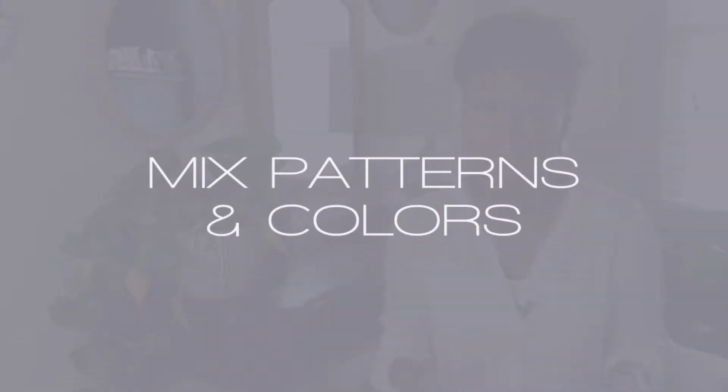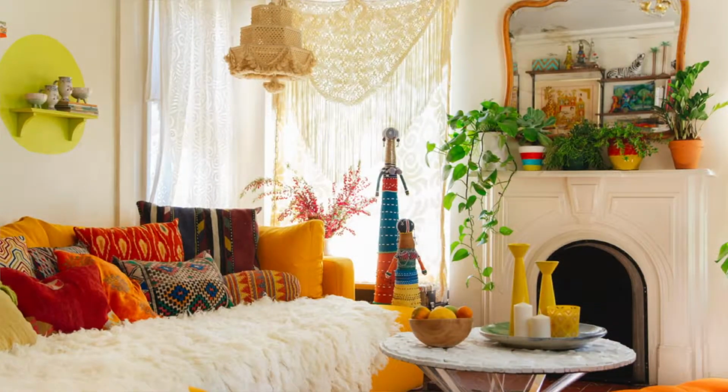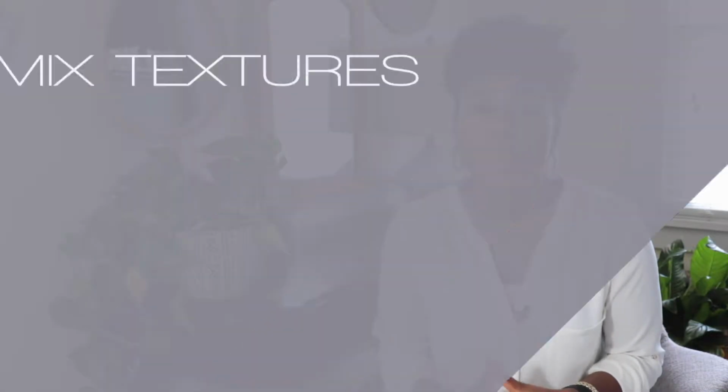Getting right into what makes this design style bohemian, we'll start with mixing patterns and colors. Don't be afraid to mix it up. Using color schemes that are bright and complementary and even monochromatic can all work in boho decor. This creates an added depth and sense of interest in the design that easily translates into making the space feel cozy and inviting.